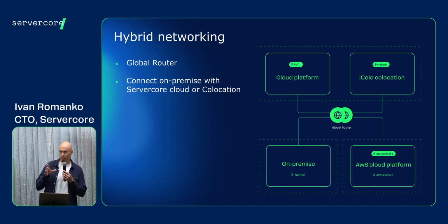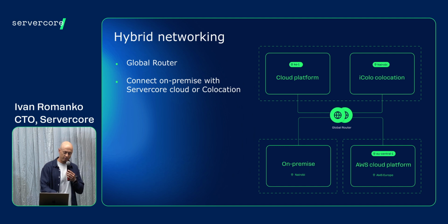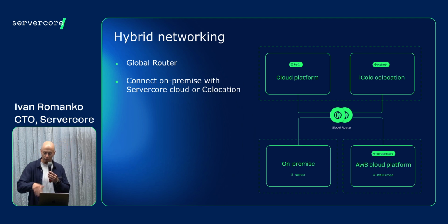Global Router is a networking solution. We use our own software-defined network mechanisms that allow us to provision networking on physical routers, basically. This solution allows us and our customers to apply routing settings on these physical devices. For instance, if you have some resources at Servercore Cloud here in Nairobi, and you have resources in AWS somewhere in Europe, it doesn't really matter, you will be able to connect that infrastructure in some other provider with your cloud infrastructure at Servercore.